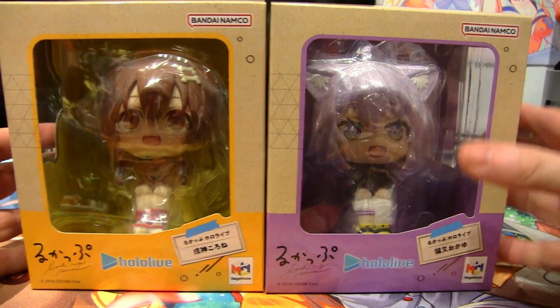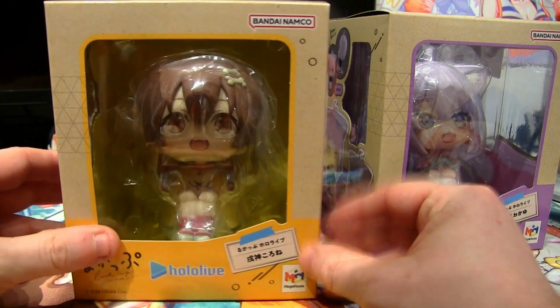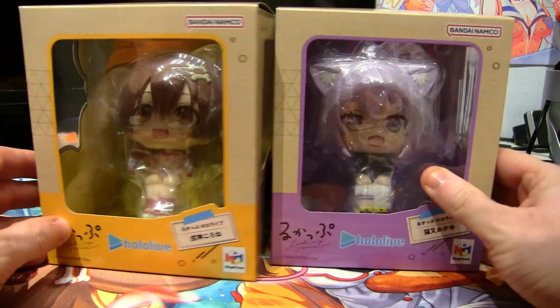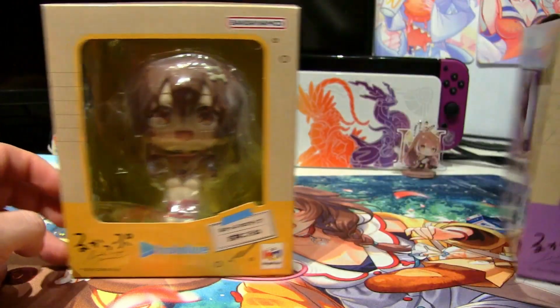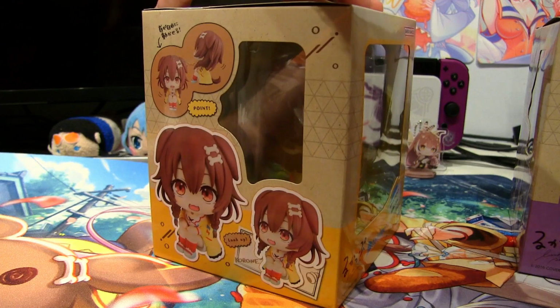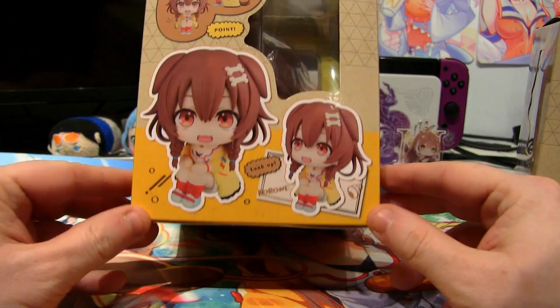Megahouse, you know the guys, the ones who do all of those One Piece figures and, evidently, this Look Up series. Now I originally picked up the Korone one, and I felt that if you get Korone, you need to get Okayu too. So you guys are getting more than one. You are getting both Inugami Korone from Hololive Gamers in her adorable Yubi Yubi form. So let's have a look.